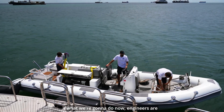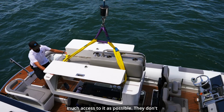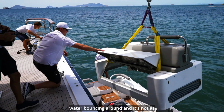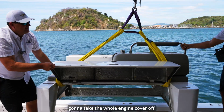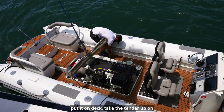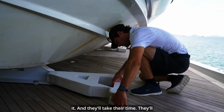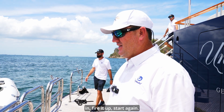So what we're going to do now, engineers are always a sensitive group of people. We love them, but we're going to give them as much access to it as possible. They don't like working on tenders that are in the water bouncing around, and it's not as safe as having it on deck. So we're going to take the whole engine cover off, put it on deck, take the tender up on deck, and then they have full access to it. And they'll take their time, go through the systematic approaches, clean it up, put new coolant in, fire it up, start again.